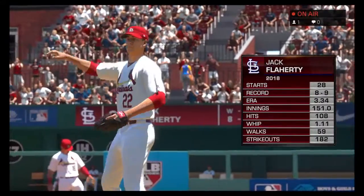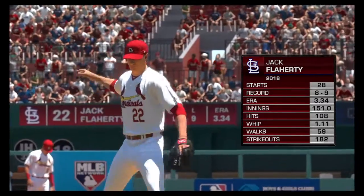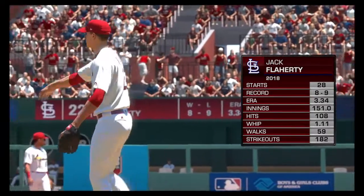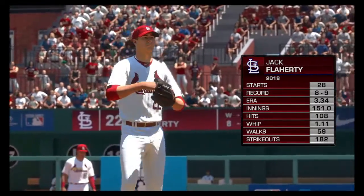Jack Flaherty, the California-born right-hander, is on the mound. What's your take on him, Dan? Hey, it's hard to have all four of your pitches on, but I think if this guy can have two or three of his four pitches and have command of them, he's going to have a really good game.